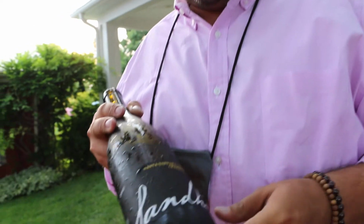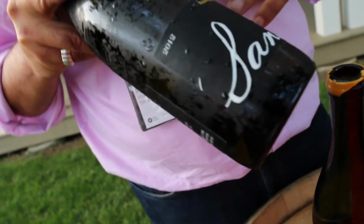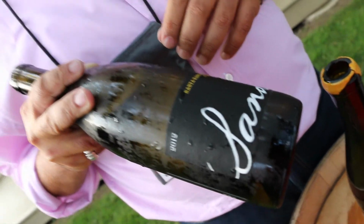Hi, I'm Raj Parr. I'm here from Santa Barbara, California, and really excited to pour our wine here in Niagara. We have a winery in Santa Barbara called Sandy, and we have two wines today. One is the Santa Barbara County Chardonnay 2012. It's a blend of a bunch of different vineyards from Santa Barbara on different soil types, all made separately and then blended together right before bottling.